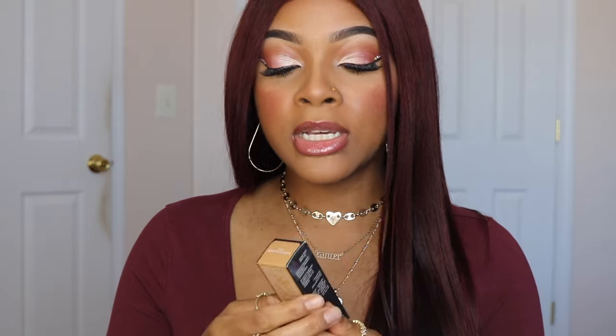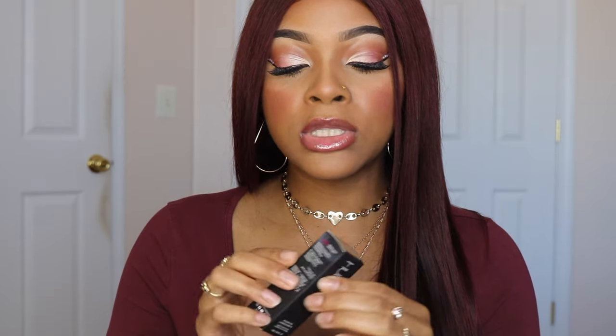Next, I got the Huda Beauty Luminous Matte Liquid Concealer, and mine is in the shade Toasted Almond.